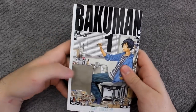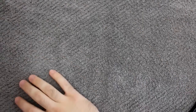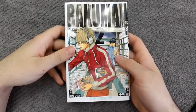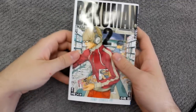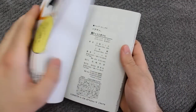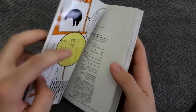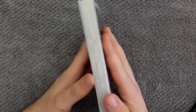So, that was Bakuman Volume 1. Next, Bakuman Volume 2. Is the inside going to be the same again? Yeah, it is. So I'm not going to bother showing that with the other ones because they're probably all like that. And with the back, it's probably once again pretty empty. Yep. I guess that was a quick backwards preview.